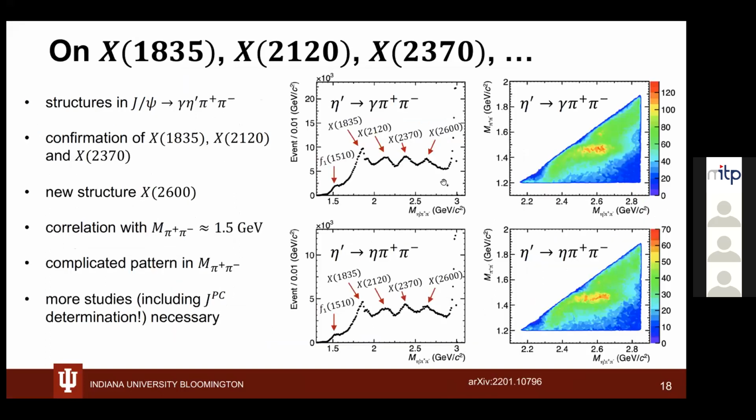And so let's have a more detailed look into this X2600. And what's very interesting is the two plots that are shown here on the right-hand side. These are for two different eta prime decays, but in principle showing the same thing. That's the pion-pion mass distribution as a function of the eta prime pi mass distribution. And to be able to actually see structure here in detail, what's been done is that the f0(980) region has been cut out and the eta c has been cut out. And then what you see in structure here is that this new hump at 2.6 GeV that we find seems to be correlated somehow to pion-pion invariant masses around 1.5 GeV.